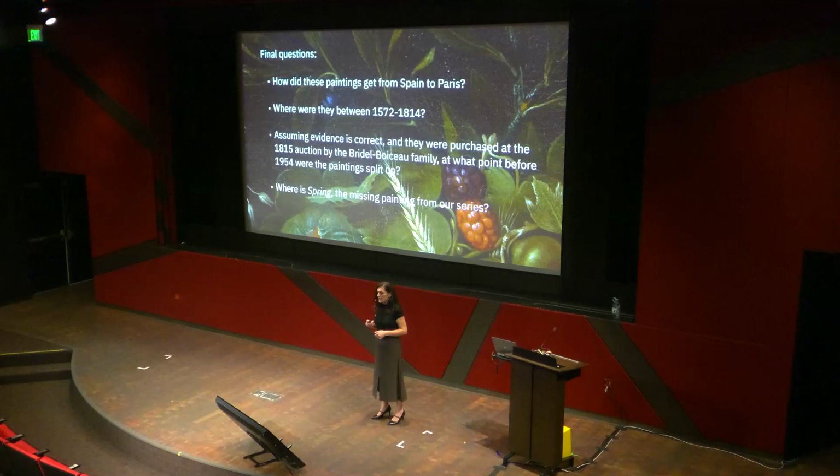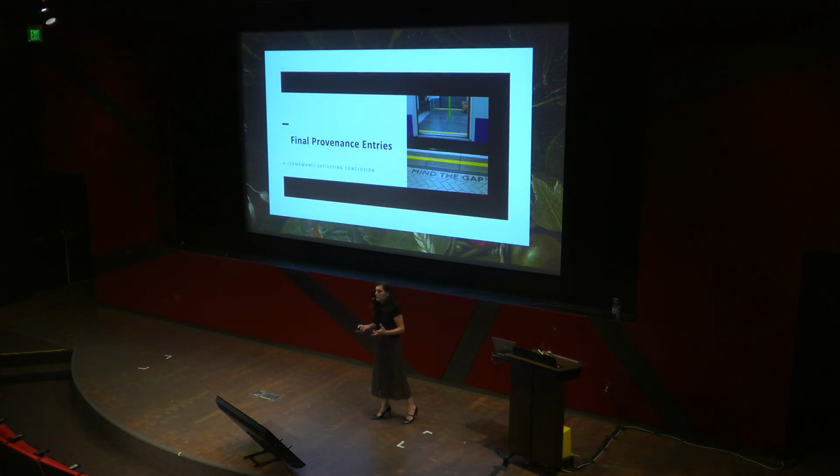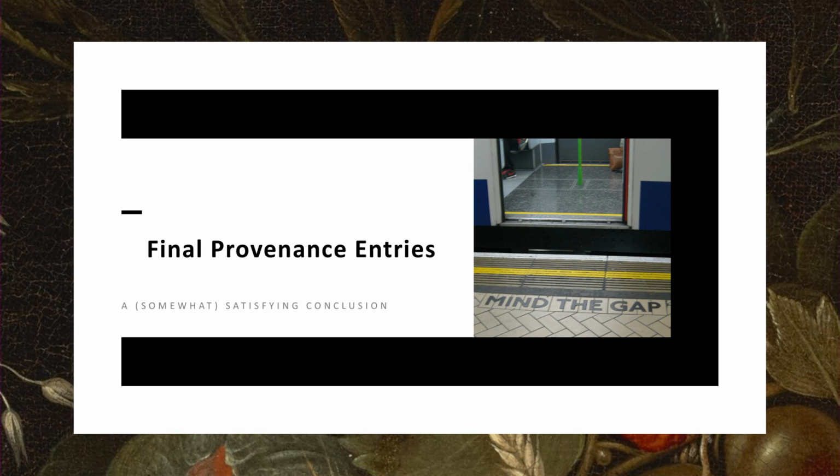Other than what we know now, which is the two that are in our collection and the one that's in the Menil in Houston, and Spring, we don't know where that is. And that's still missing from our series. So our goal as a researcher is to leave no gaps in our chain of ownership. These paintings fell a little short, but we definitely uncovered more information than we had previously.